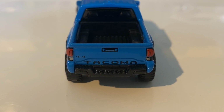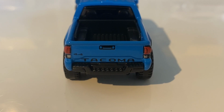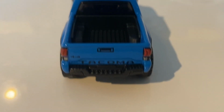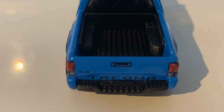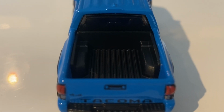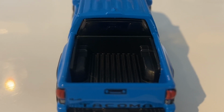You can also see the rear step is created using the black base plastic. Very nice use of that, and it acts as a very nice colour split there. Now moving on to the bed of the truck. The entire bed of the truck, pretty much the entire bed anyway, is created using the black interior plastic. And you can also see the rear windows actually being put into the casting. Very accurate to the real life model.